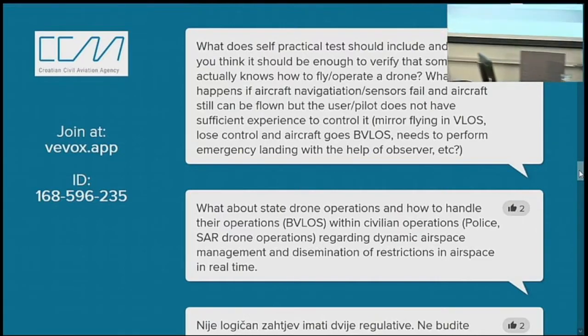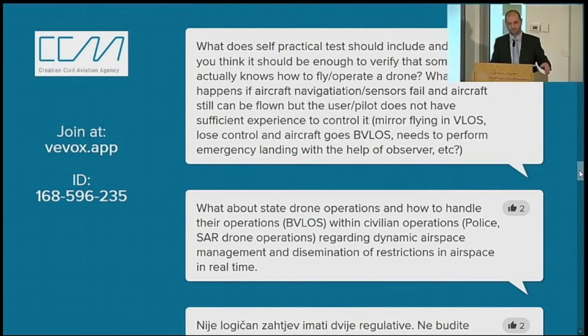So the practical test, just to remind, we are talking about the A2, in which we require a self-practical test, while instead for A1 and A3 we don't require. Let's start. No practical test will ever be required in the open category. We just ask to have a self-practical training for the A2, and we don't ask for any specific self-practical training for A1 and A3.